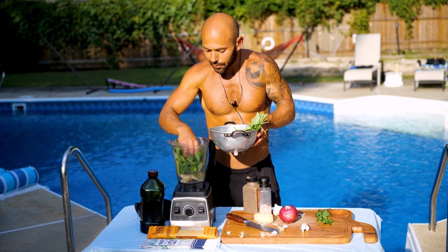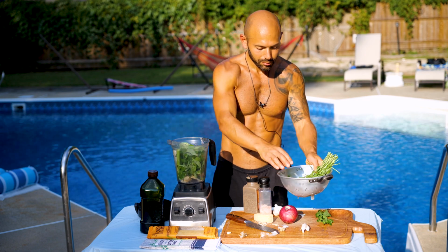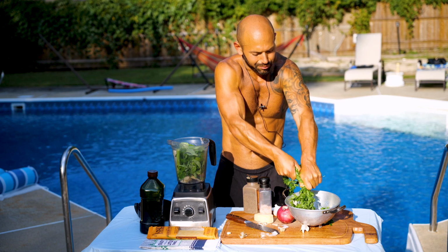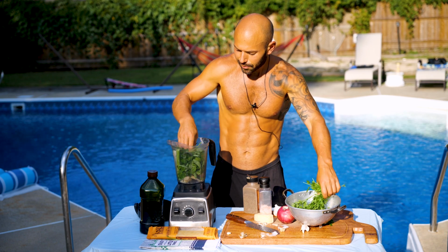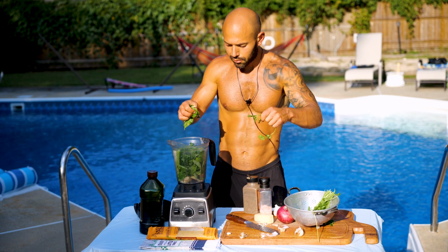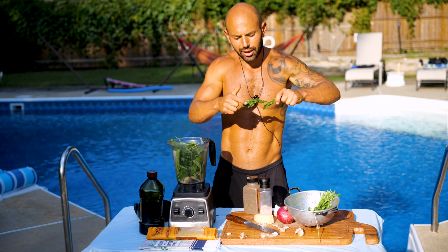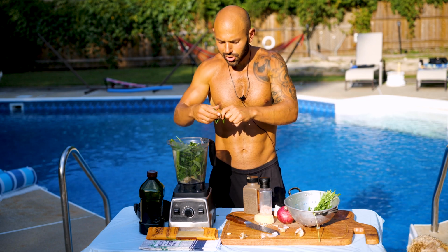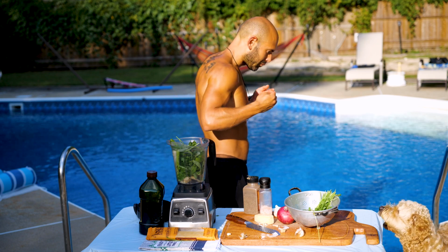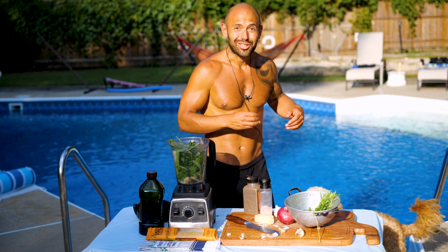I'm gonna put all this basil into the blender. I'm not gonna use all the parsley, I'm gonna save some for garnishing for later. For the fish, we'll put a nice handful of parsley. And the mint, I'm just gonna tear, hey Bailey. I'm just gonna tear and put right into the blender. Bailey's excited for the pesto.